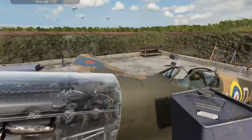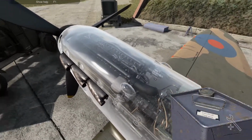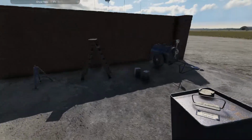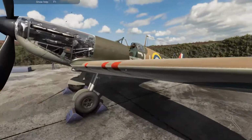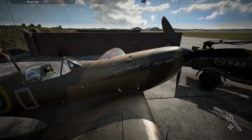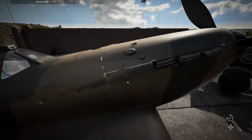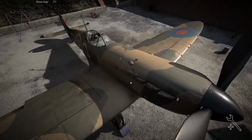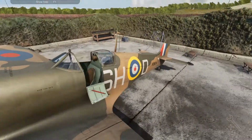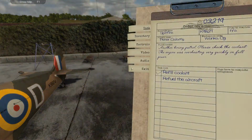Do I gotta put the top part on? Oh. Guess we can't do it while holding the thing. That's fine. Go put this down over here somewhere. These are like buttons. They're not even like screws. Rivets? Am I popping rivets off every time? I don't know. That's weird. But I think we're done.